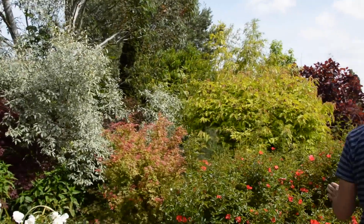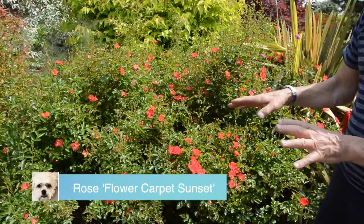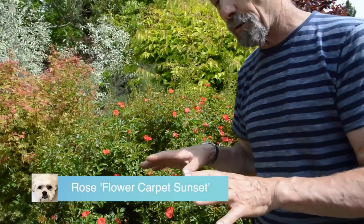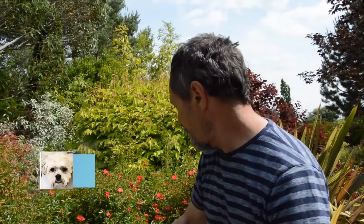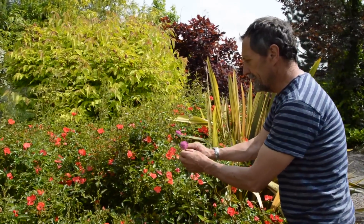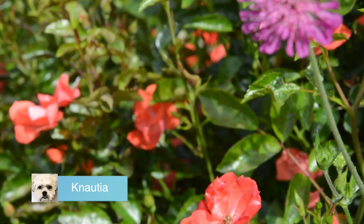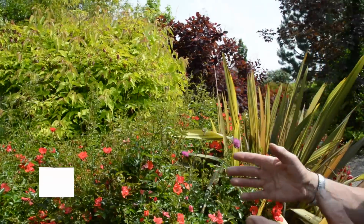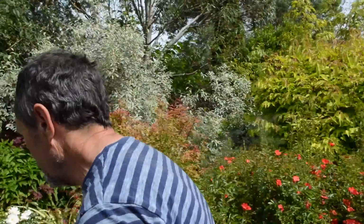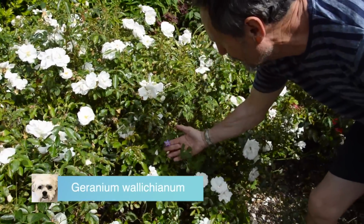And here we have another Flower Carpet rose. This one is Sunset, and it had got mildew earlier on, and I left it alone, and it just grew out of the mildew, and it's flowering away. We have Knautia grown up through it. You should never have pinks with oranges. That's just self-seeded, as did this Geranium wallichianum through the rose.